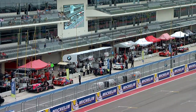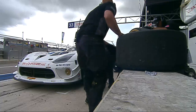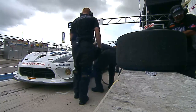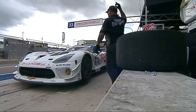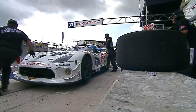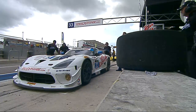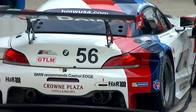So the GT Daytona group is done, and we're getting the word now from race control. 1 minute to the start of GT Le Mans qualifying. Similar types of cars, GT cars. However, these cars are full-on factory efforts for most of the teams. It is a manufacturer's playground, and it is really trick technology. Lots of downforce, lots of aero on these cars. The performance of these machines.